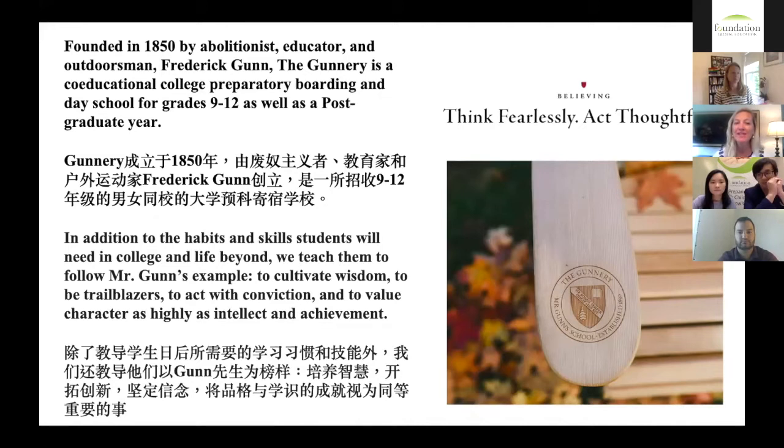We have grades 9 through 12, as well as a postgraduate year. And really what we are doing at the Gunnery, we are aiming to prepare our students for college. But while we do that, the most important thing that we are also focusing on is character development. And that is the reason that Frederick Gunn founded and began the school. And it is an ethos that continues to this current day and age, where we are talking about character development and weaving it into everything we do at the school.